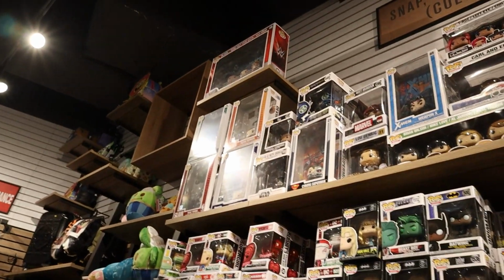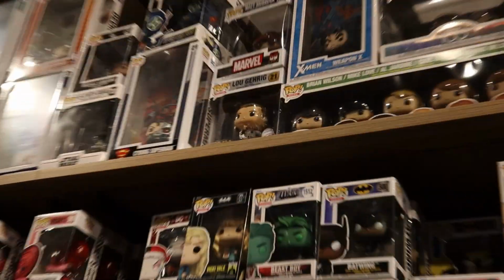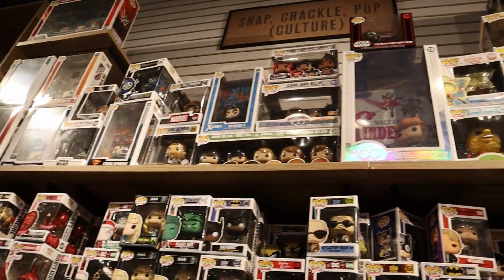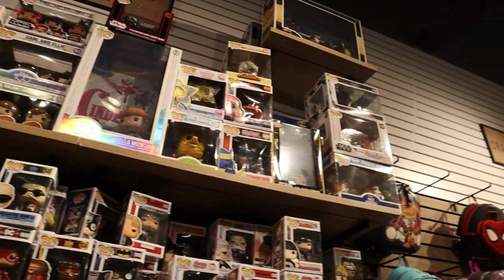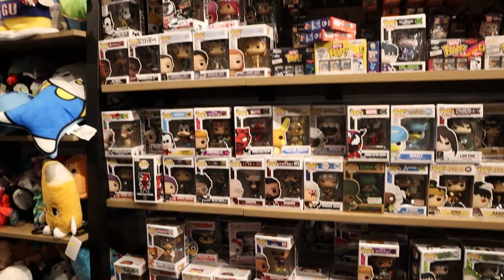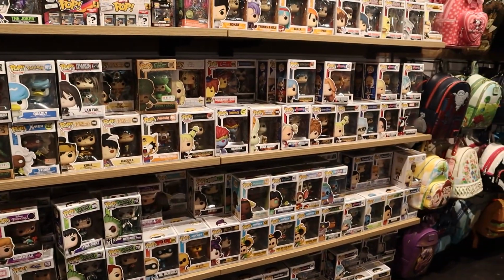And then I think some of these bigger pops are new, so if you guys want to take a look at that, that Lou Gehrig is pretty sweet. I might need to add that to my collection someday, but got Carl and Ellie up there as well. Big Bird, Snap, Crackle, and Pop. So some pretty good ones. Then after a little bit more digging, guys, that's pretty much everything that I could find, but they had some pretty cool new stuff.